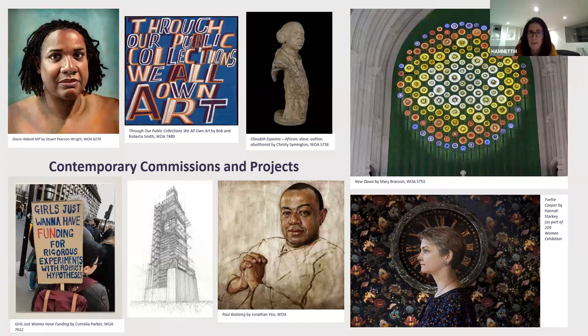Sometimes commissions, sometimes acquisitions. In the bottom left-hand corner, there's the output of another artist, Cornelia Parker, probably far more known to many on the talk. But Cornelia Parker was one of a host of election artists. And since 2001, the Works of Art Committee have commissioned an artist to follow and document each general election and to create a permanent artwork in Parliament. And we've just got some of the most brilliant outputs of that process. And also not just the outputs, but the process that led to the output.